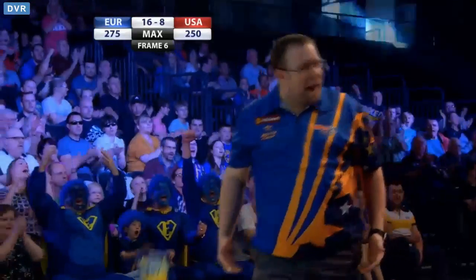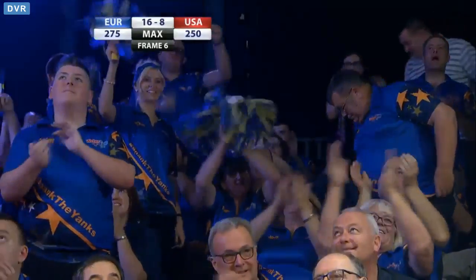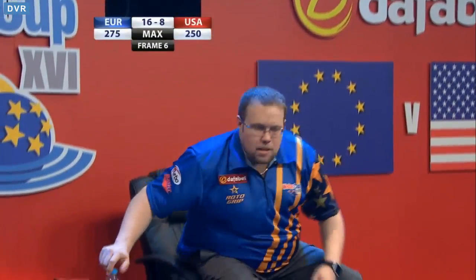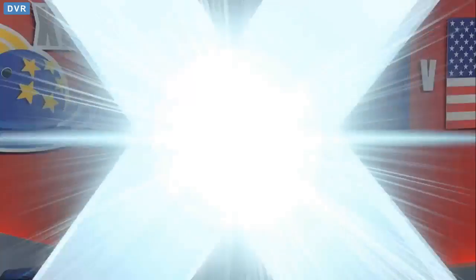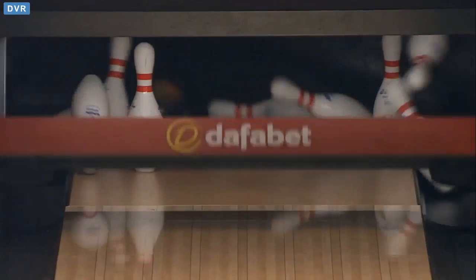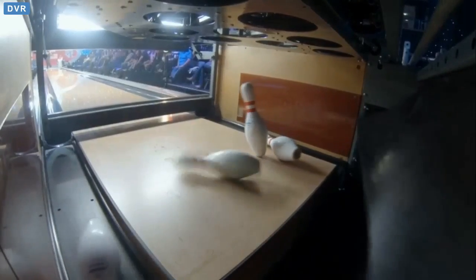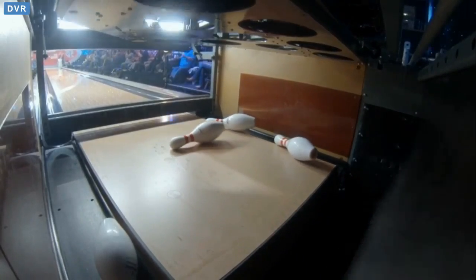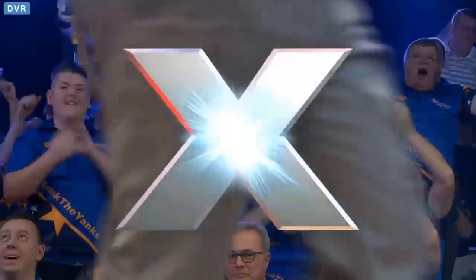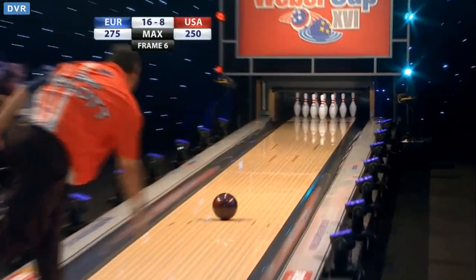Oh, he's got it! And he needed a touch of luck there, did Stu Williams, but he'll take it, and so will the European fans. Pins from heaven. Crikey, where did this one come from? It's a great looking shot. Just a little bit high, but where's that pin come from? It was hit twice, I think, wasn't it, that 4-pin? Look at that. Great reaction from the fans that have been ever present at World Cup 16 on Europe's side.